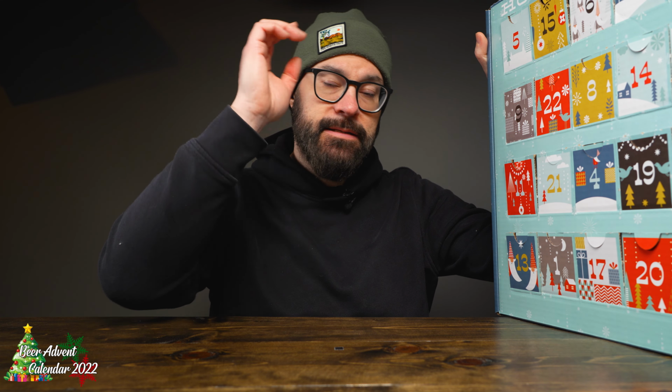As you can see right here, number 20 is the red door with some trees on the bottom. We don't have to be too gentle, but why not? Never hurts to be gentle. What do we have in the box?